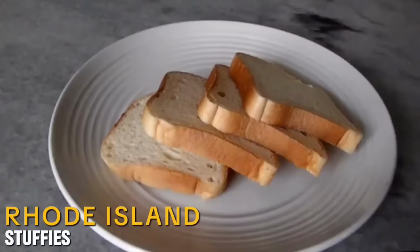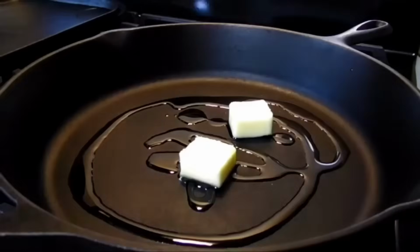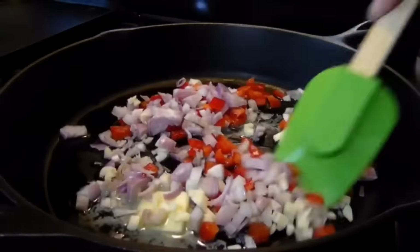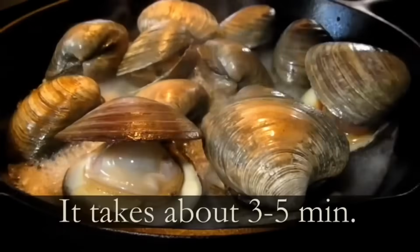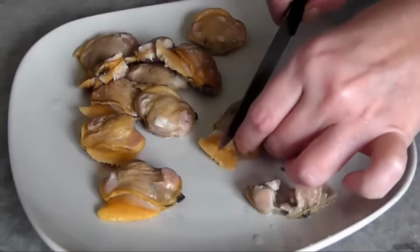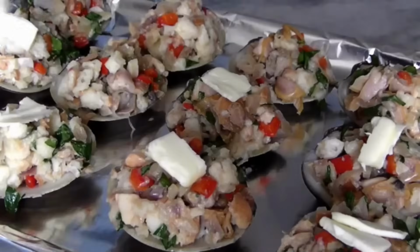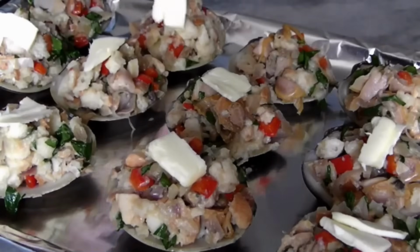Stuffies are quite a unique lunch served up in Rhode Island. Served in clamshells, the dish is made of chopped clams mixed with several spices and bread, then it is baked. While Rhode Island has several seafood dishes available, stuffies were easy to eat and were a quick snack for those on a tight schedule, making them a popular lunch food.